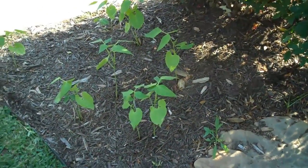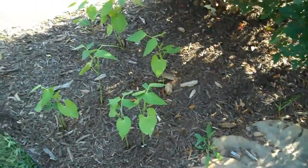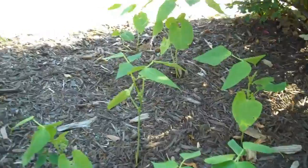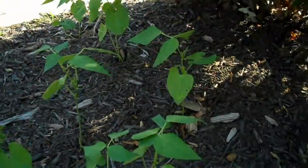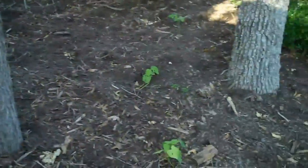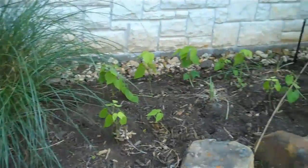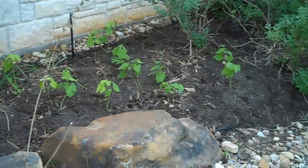Now, my wife went a little nuts. She was at the store and bought a package of bush beans, and she's planted these things all over our yard. So, here with the ornamentals, we're going to have bush beans everywhere. There's more bush beans. This is right here by the front door.